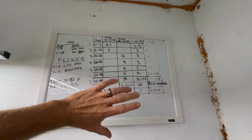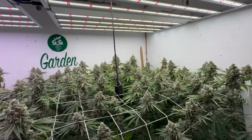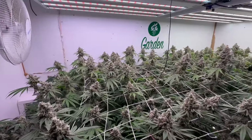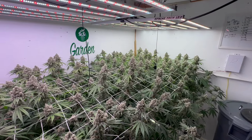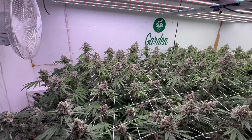But maybe we back it down a week earlier and limp to the finish line instead of just crushing the finish line, because these girls had plenty of food to grow all the way to the end. They were not limping in here. They were not starving, sick, or deficient in any manner. They were pumping all the way to the finish line, and whew, the smell, guys, it's crazy.